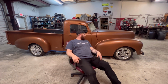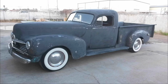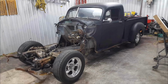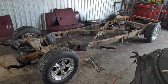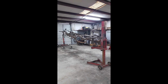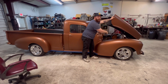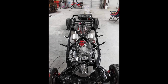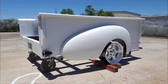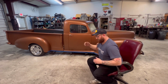So there's the introduction into the truck. Now, I must pause right here and I'll show you what it looked like when we first got it. Then on the teardown side of it, then painting the frame on it, then putting the engine in it, shooting it one color, then changing our mind, and then just a couple more as we bring it to the end.